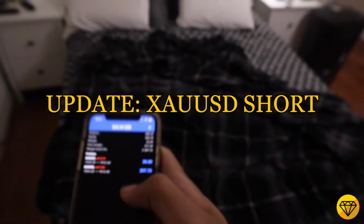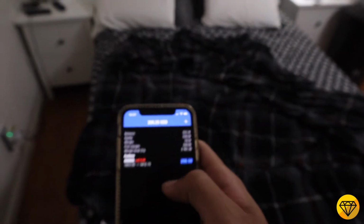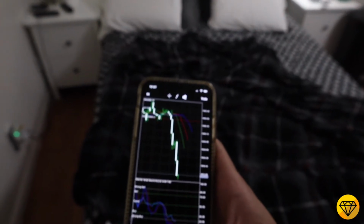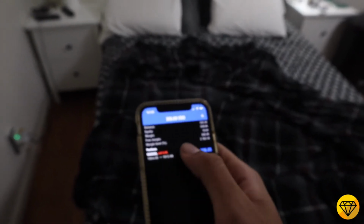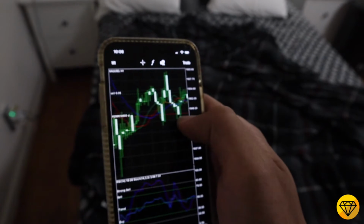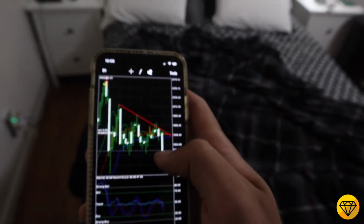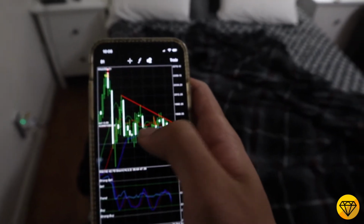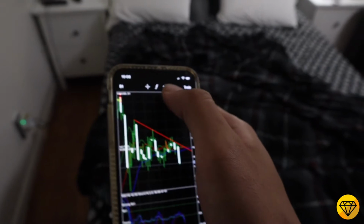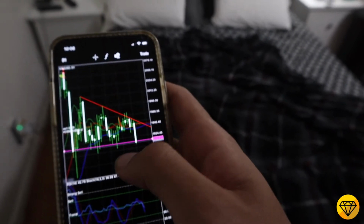As you can see, you know what? I actually might take partial position on this. This is the position that I have right now that has very, very low risk because price literally needs to reverse and go all the way up to take me out of this position. But as you can see all these wicks, right? You can see all these wicks here, here, here. We're in the zone where it likes to wick out, so we may need to get out or take partial position.